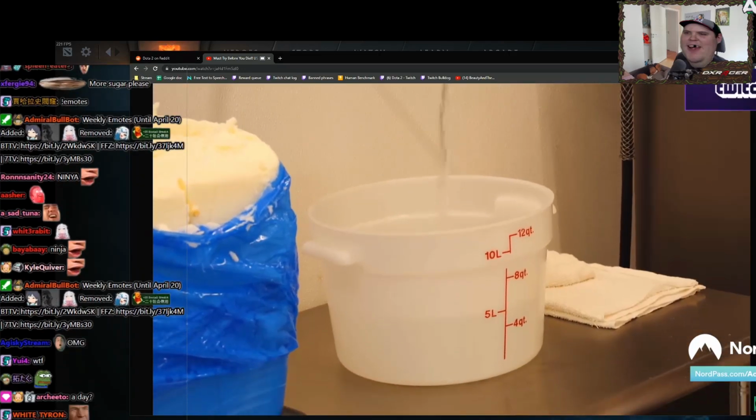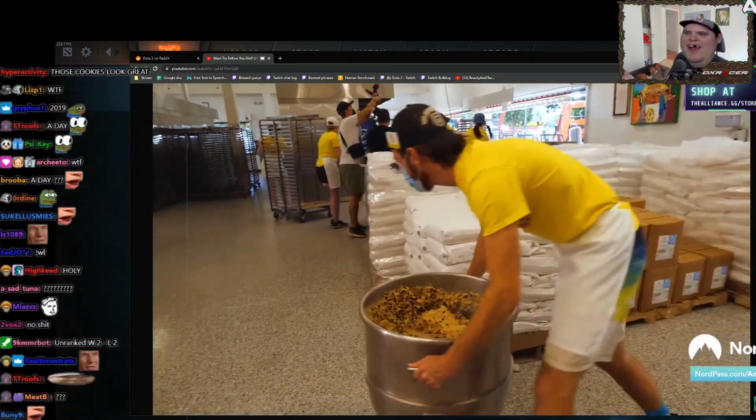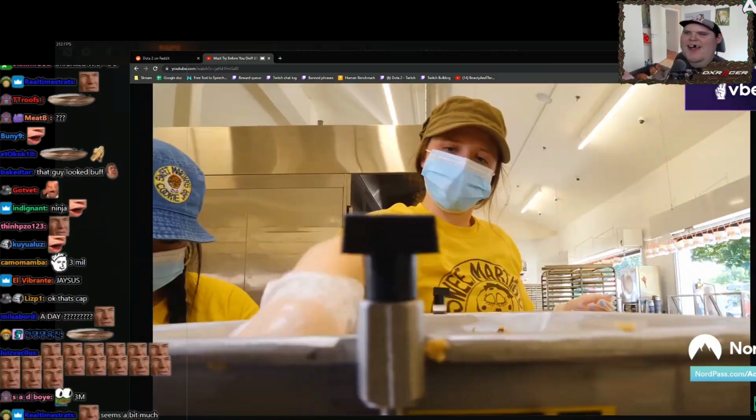Their secret cookie recipe is an amalgam of several mothers' recipes. They've got the same great taste from day one, but over time, small adjustments were made to the recipe, so it's better suited to cooking at such a large scale.